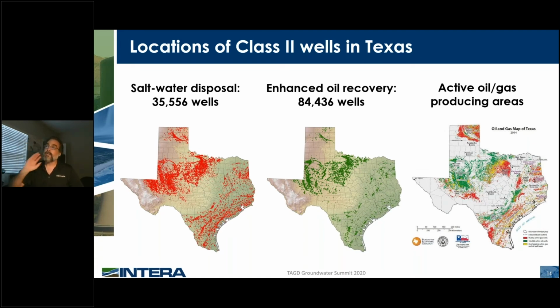So those tend to be located in areas that are associated with active production. The enhanced oil recovery wells, by definition, they're in active oil formations and natural gas formations. So they're also going to show up there. So this gives you an idea of where the most significant risks are and issues where you could potentially have oil and where you could potentially have Class II wells going in the future.